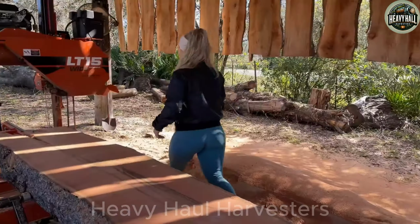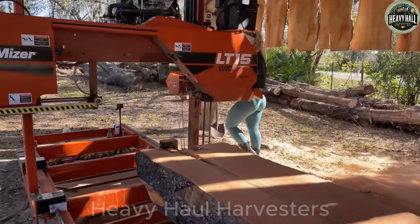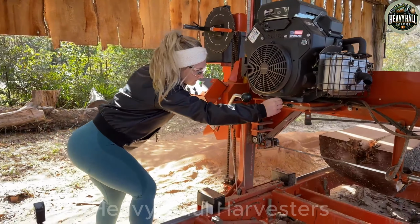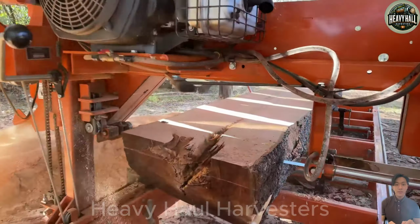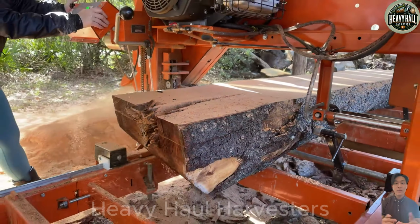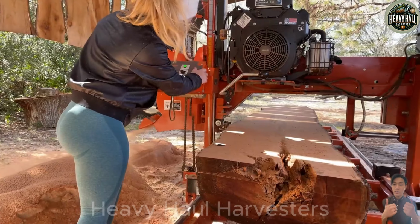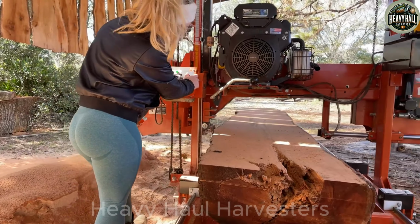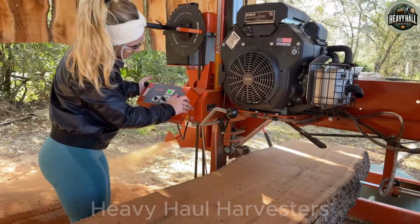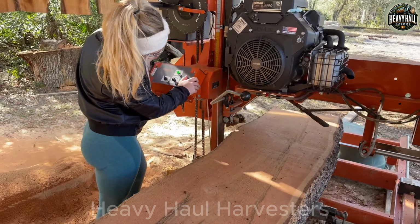With each new log, Lika remained focused and precise, repeating the process with determination and skill. "Perfection is built on repetition," Lika said with a satisfied smile, her eyes locked onto the next piece of wood. The rhythm continued, cut, clean, move. She expertly maintained the flow, creating flawless planks with every turn of the saw.